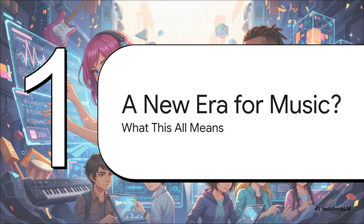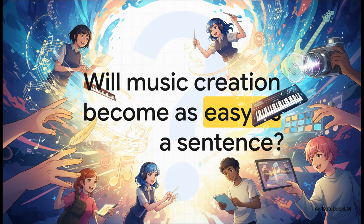So, let's zoom out. When you put all the pieces together, the incredible technology, the growing competition, the attempts at safety, what does it all actually mean? What's the real impact here? And it leaves us with this massive, kind of mind-blowing question. We are literally watching the barrier to creating music just evaporate. It's about to become as easy as typing a sentence into a chat box.